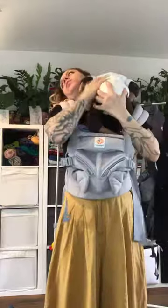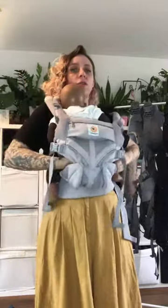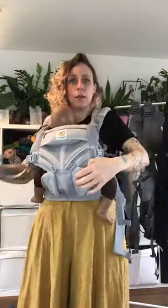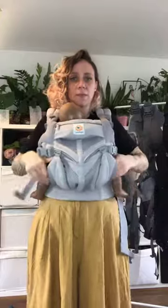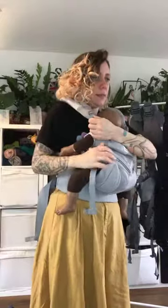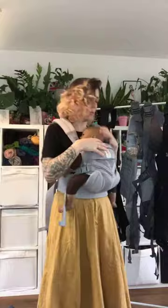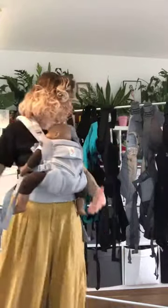I'm just going to loosen like this. Bring your baby back over your shoulder. Again, really take your time to do that. And then slide baby back in, and remember to do that. So we've got good positioning, and I'm just going to retighten everything like this, and we're ready to go. My baby can sleep, can still look around, and it's fine.